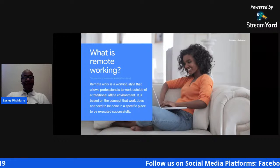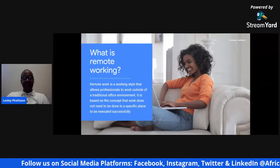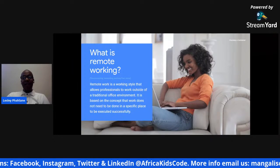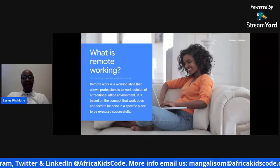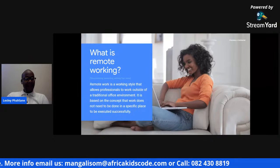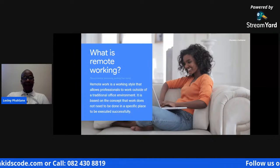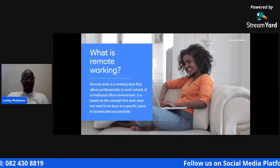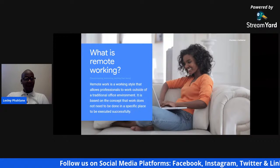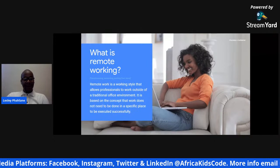While having the ability to work from outside of a corporate office has been feasible for a few decades, working remotely is only now becoming mainstream. I hope you guys understand what remote working is. And then I also see someone typing that when you are working from home, you also get to be more productive. Thank you for that.